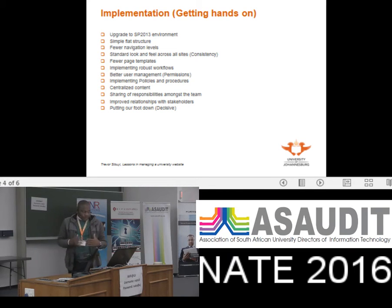Workflows. So we've introduced robust workflows. By workflows, what we mean is that everything that is now done on the website, be it the loading of content, be it approval of content, has to go through a certain channel where the webmaster now has to oversee everything. So if a new content user has been employed, this person has to go through training before he can be loaded onto the site.